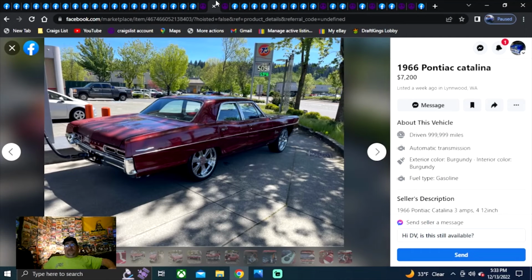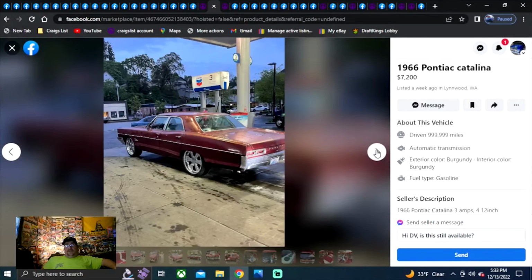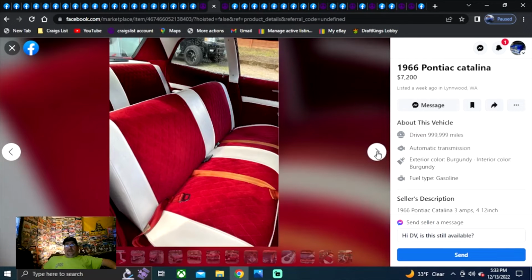On to another one. This car looks like it's got some real nice paint on it. Some clear peeling on the top, but definitely got some nice shine for not being hit with the hose. 1966 Pontiac Catalina, $7,200, listed a week ago, Washington. It looks like it is wet. Looks like it's actually raining, so there you go. That's where you got the shine back.